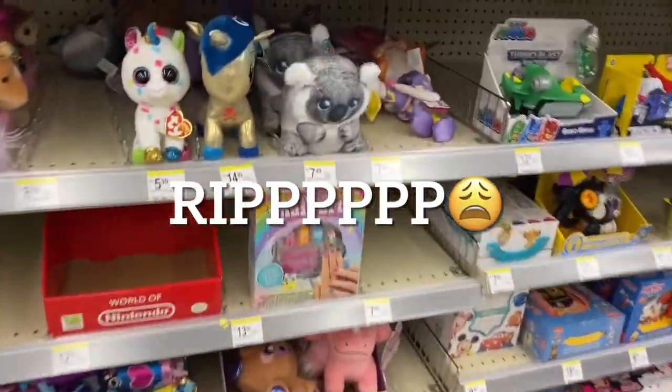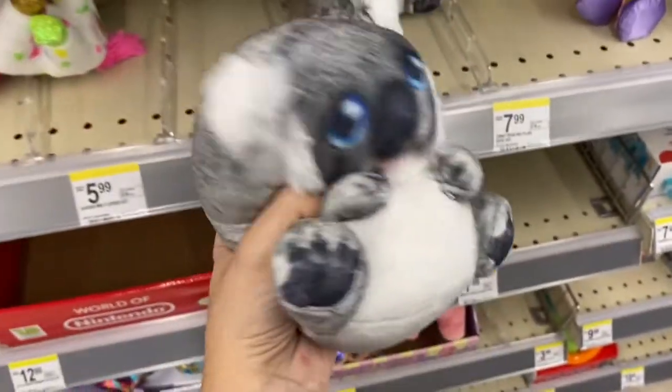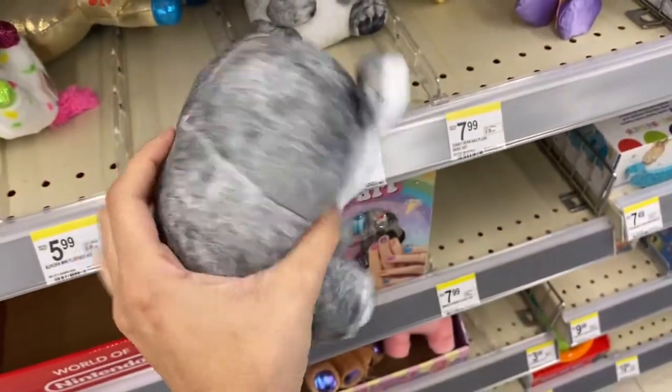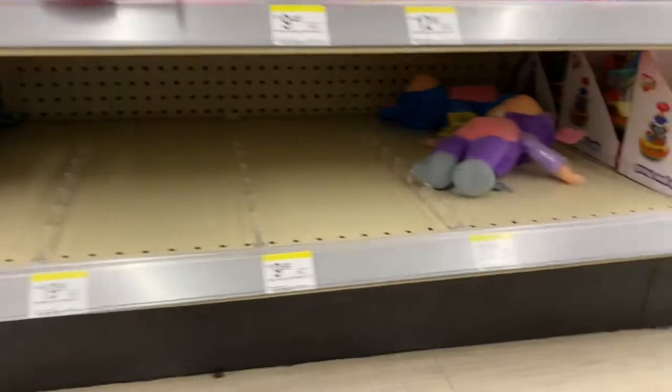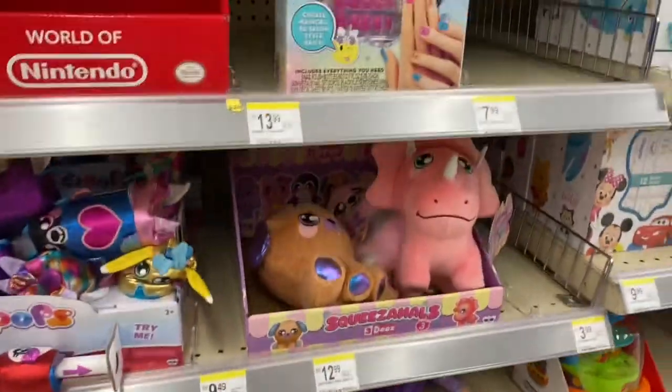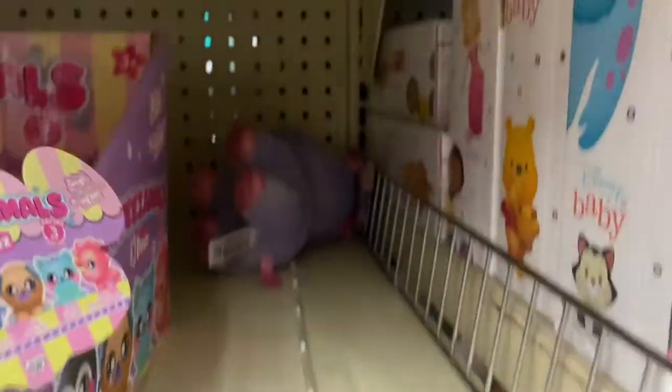Nope. Sad. These ones, which are kind of cute, but no thank you. Behind anything? Nope. Always check because people hide them. Alright, so no Squishmallows, sadly.